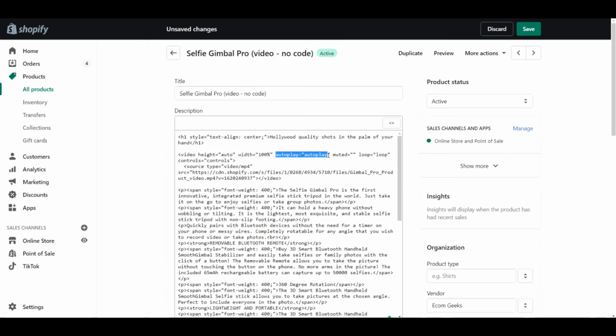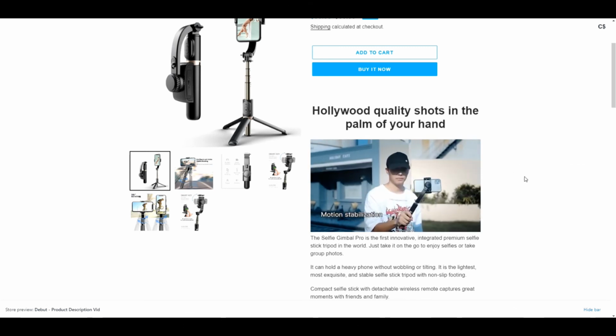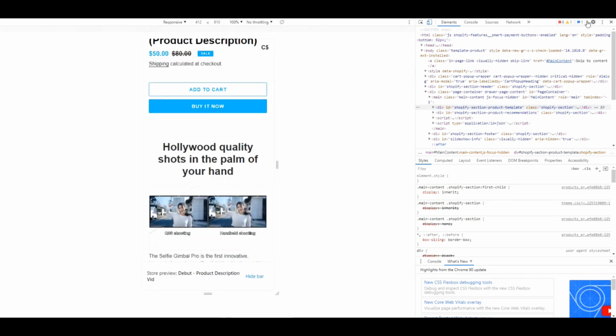I want to turn autoplay on. I want to make sure that by default it's muted, and I want it to loop continuously until somebody pushes pause. So let's see what that looks like on the front end. And now we can see that our video actually fits in there. And this will translate well across from on your own computer versus on your phone. It will automatically fit in there.